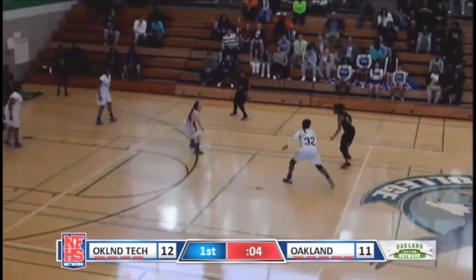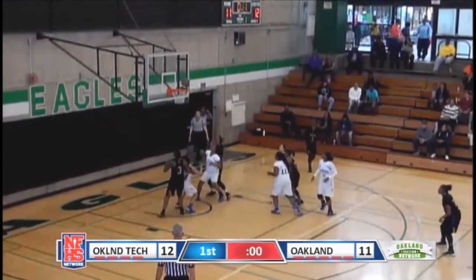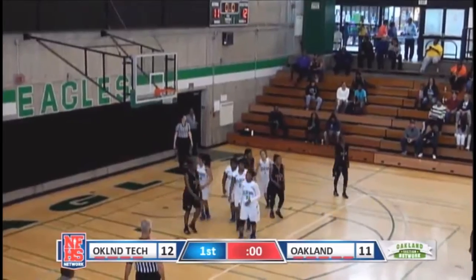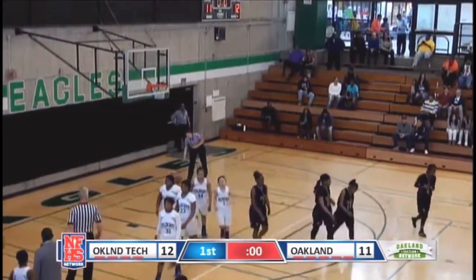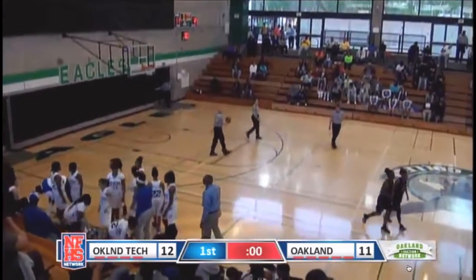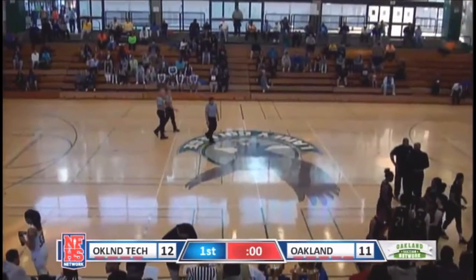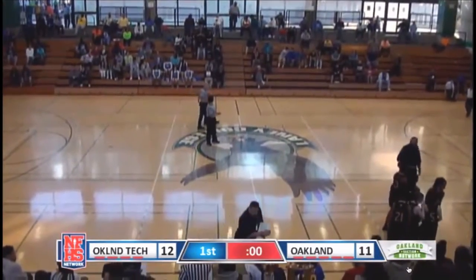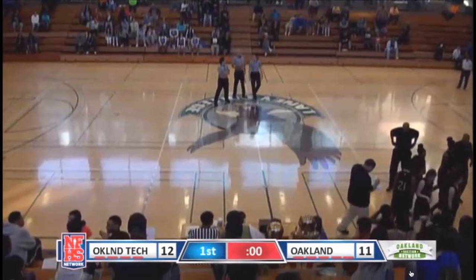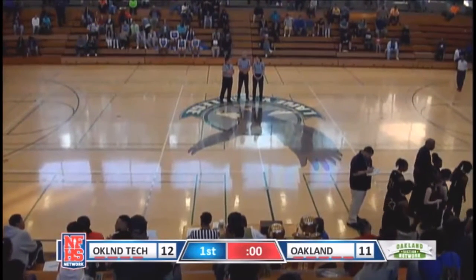And the slow inbound pass from Jayani Lewis to Woolridge, who nearly lost the ball, puts up a shot at the final second to try to beat the buzzer. It goes off the glass and cannot connect. And so our first quarter will end here with the score: the Oakland Tech Bulldogs 12 and the Oakland High Wildcats 11, from Laney College in downtown Oakland.